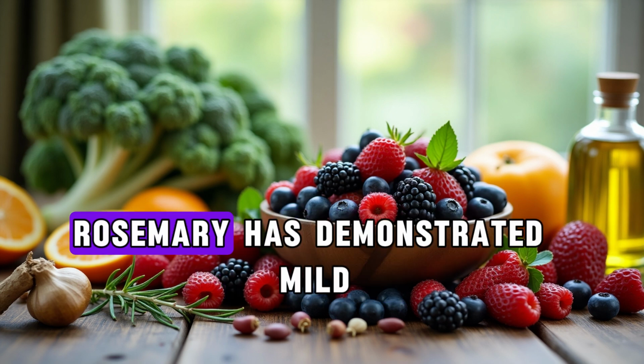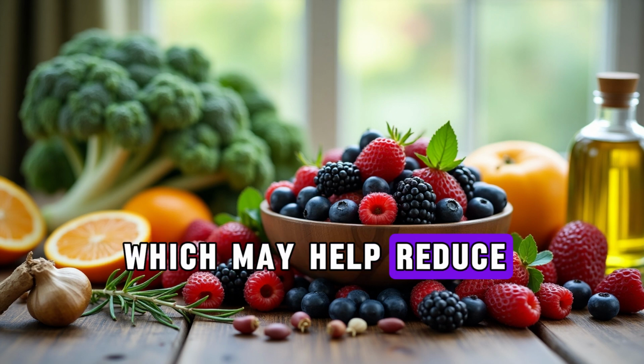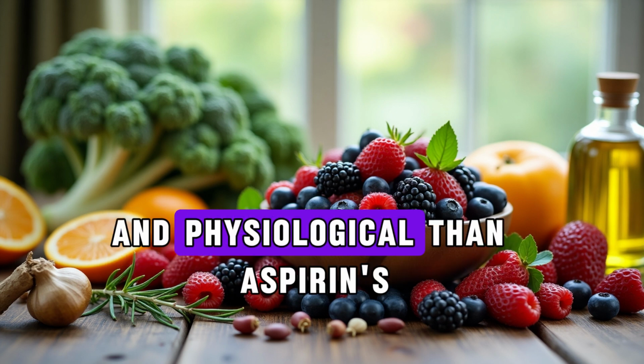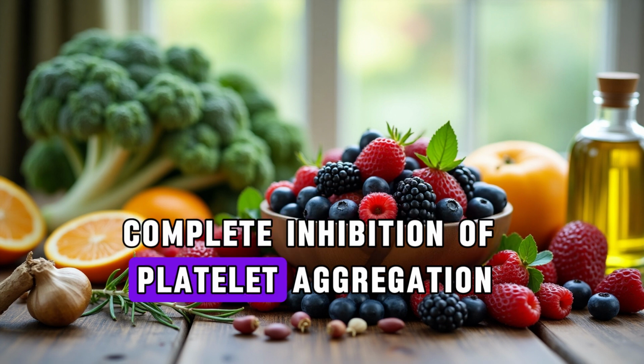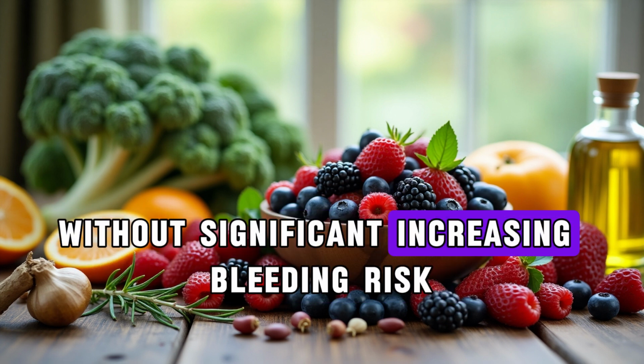In addition, rosemary has demonstrated mild anti-platelet activity, which may help reduce clot risk in a manner that is more balanced and physiological than aspirin's complete inhibition of platelet aggregation. This nuanced action allows for cardiovascular support without significantly increasing bleeding risk.